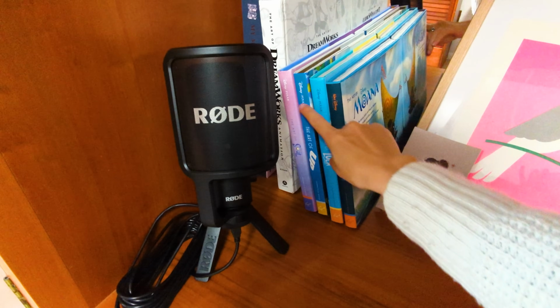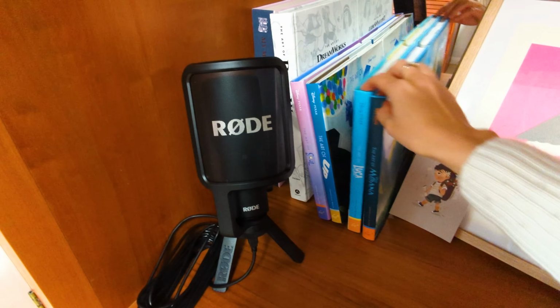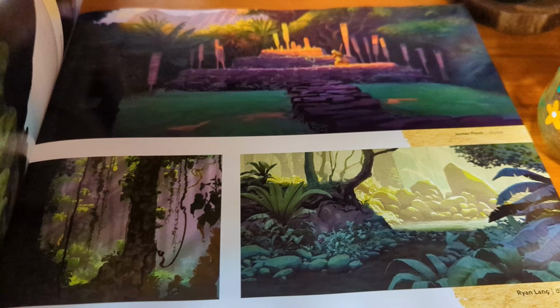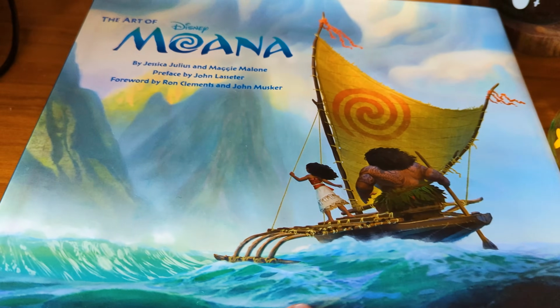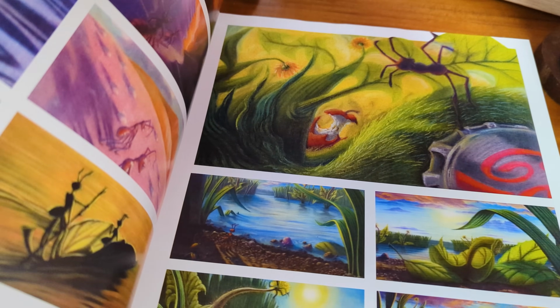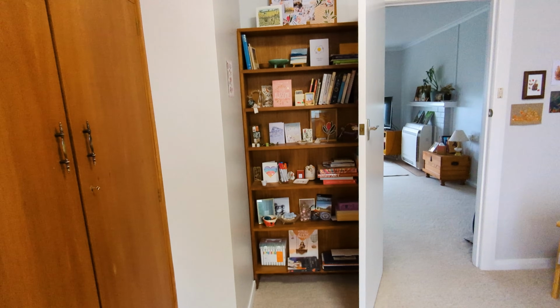I love art books, and I have a little collection of some Disney Pixar visual development books that are full of inspiration for characters and environments, and it's really fun to watch the movies and then look through these books to see how they develop them. I also have a DreamWorks animation one which is really good, and that's full of beautiful pictures as well. Now there's nothing very exciting in any of these drawers, but this bookshelf is a bit more fun.